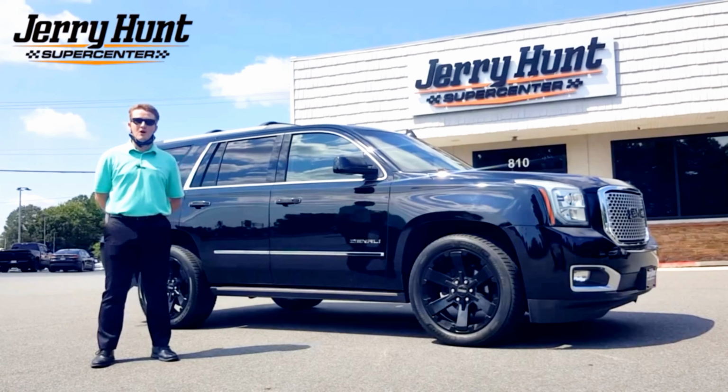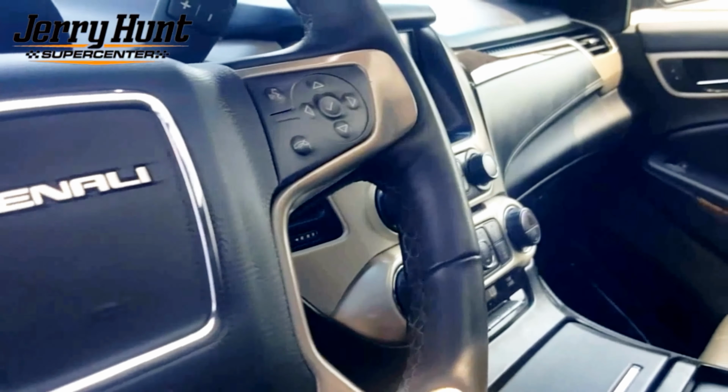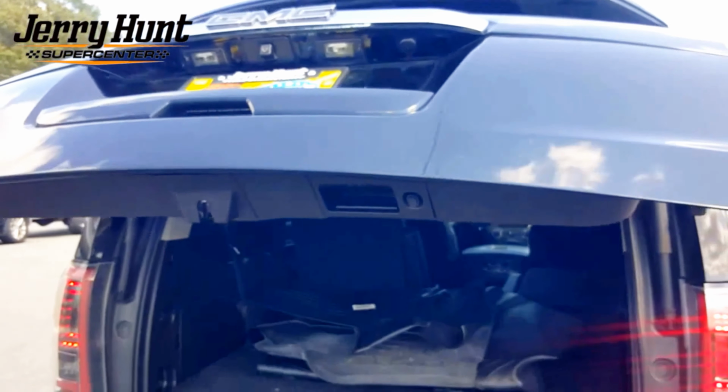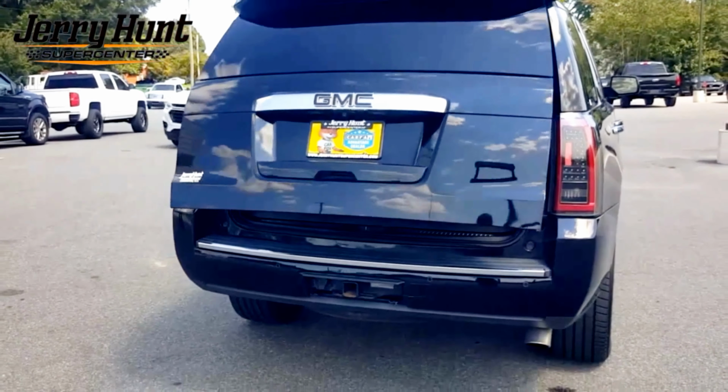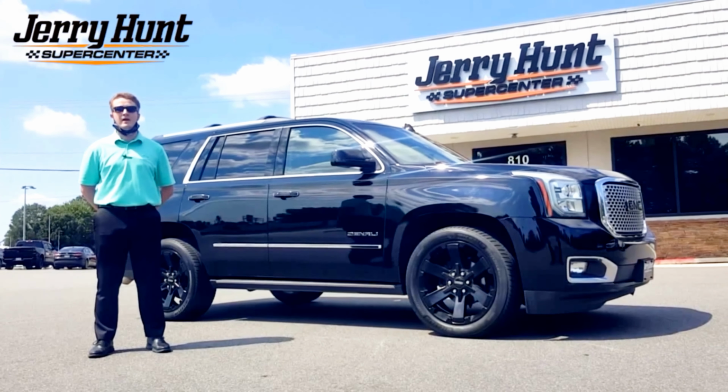If you or someone you know is looking for a perfect family vehicle, then look no further than this vehicle here. It's the third row seater vehicle, second row captain's chairs, perfect for any long road trip to the beach, mountains, camping, you name it.